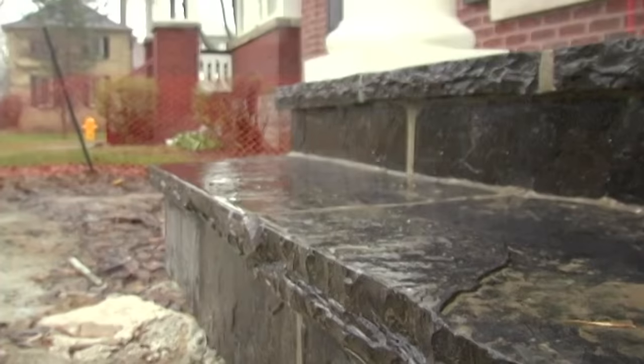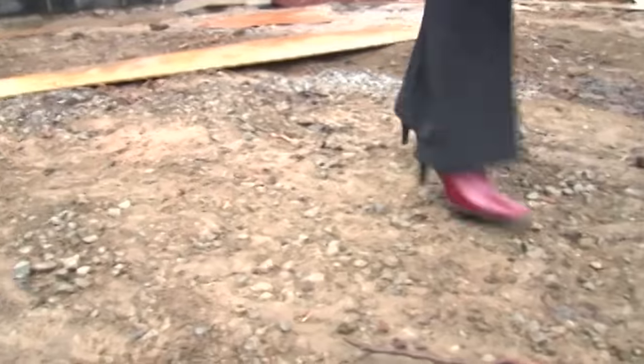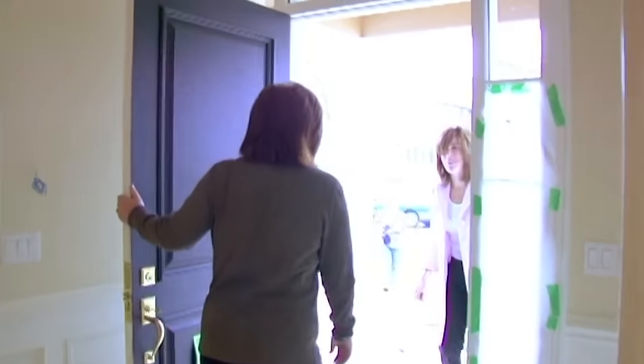On the way to Denise's dream home. She called Design Inc. to make sure she gets a dream kitchen. Of course, this mud and these shoes, that's more of a nightmare. The yard's looking beautiful today.